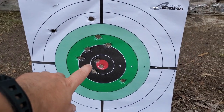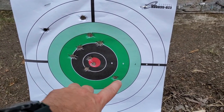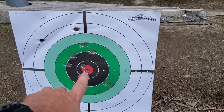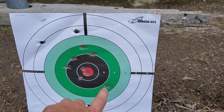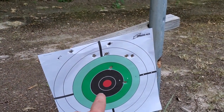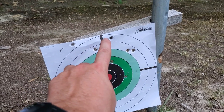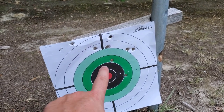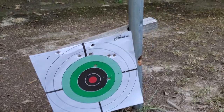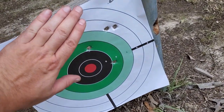All right, as you can see, these 3 are the Hornady on the Ruger. Shot these 3 super duper good. Made a fly right there. Could be me, could be the gun, I don't know. Here's the Taurus. I believe these 4 shots were there already, and I believe 1, 2, 3, 4. Those are your 4 shots with the Hornady XTP.